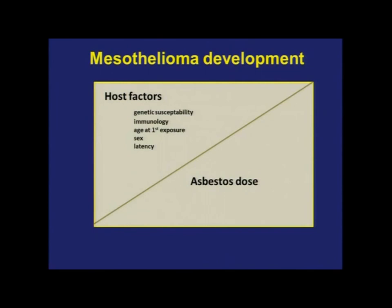We've heard a lot about genetics today. Certainly, we've also heard a little bit about inflammation and immunology. It seems that age at first exposure may be important. We published a paper that showed that the younger you were when you were first exposed, the better the chance that you might get mesothelioma. There's a precedent in both lung cancer and COPD: the earlier you start smoking cigarettes, the better the chance you'll get those, even when you factor in the total number of cigarettes that you've smoked.